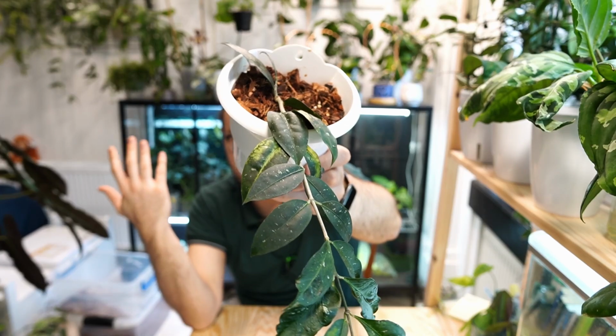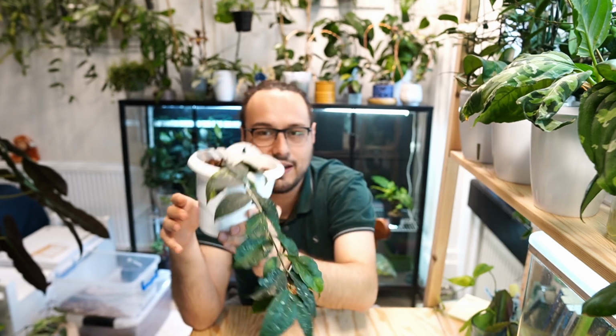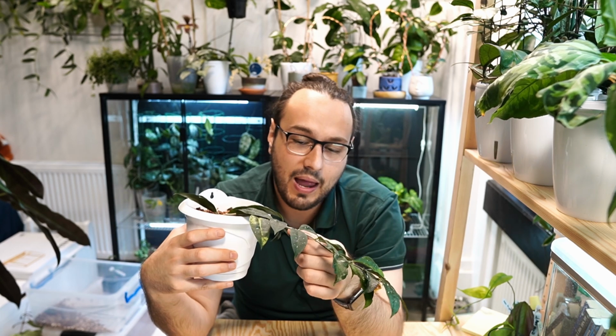It's not like caudata. I think a lot of people, when I say cardboardy, will think of caudata, but I don't really know how to describe these. I think people who have it will know. Firm, but at the same time thin, pliable, but not really. I don't know. It's the worst description of Hoya leaves ever.